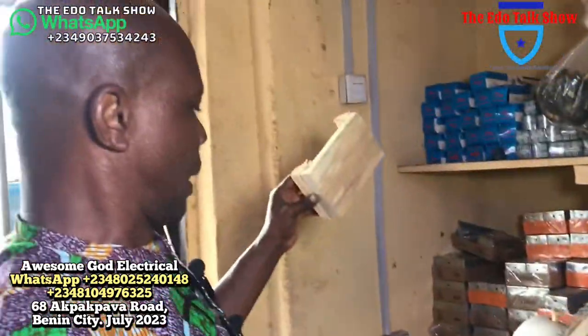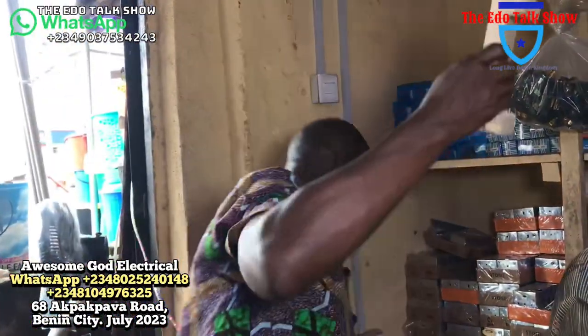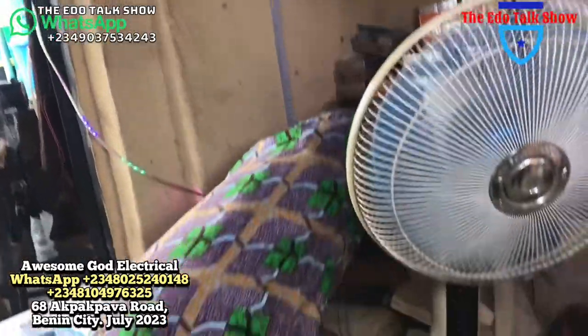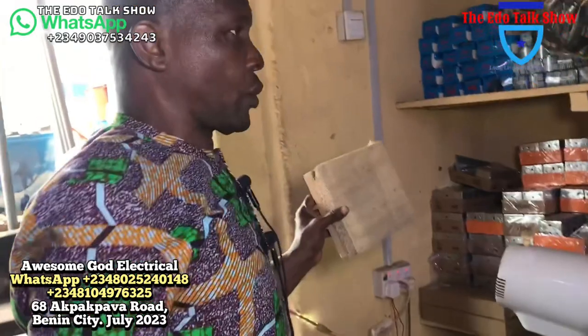The quarter size, if you divide this one by 4, this one is 200 naira. Okay. Why there is the half? The half, I think, is here. The half is 250 naira.